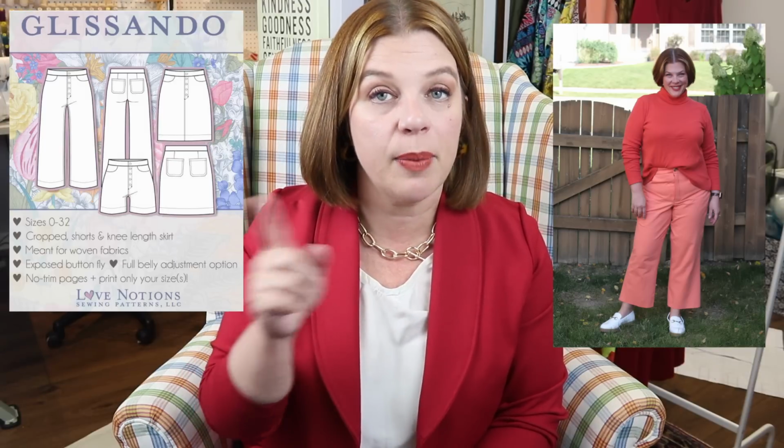So I sew a size, I'm a medium or a medium with a full bust, depending on if it's a dress or top or pants. The Glissondos come in numerical sizing, and I made a size 12 with a 16 waist. So I omit the back darts and then put elastic into the back of the pants so that the front still looks normal. And I have a video on how I do that, and I will pop that right up there if you're interested in that yourself.